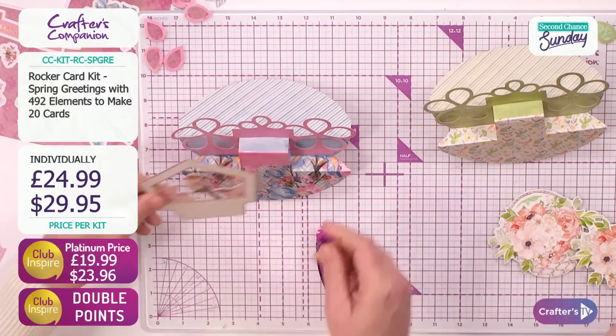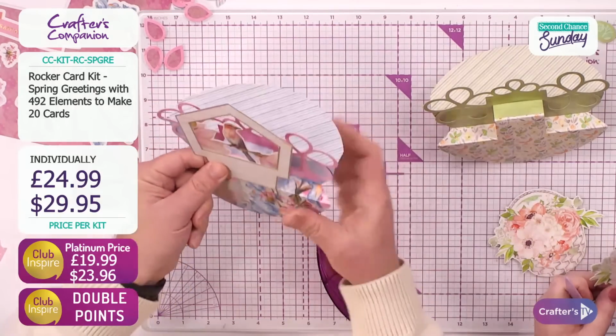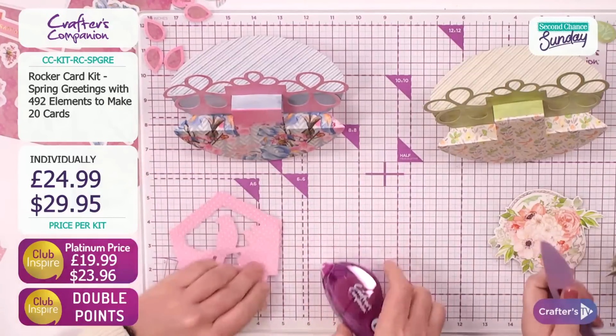Fabulous. And that can go. Oh, should we go there? Is that too big? Is that all right? Oh no, absolutely.